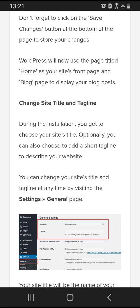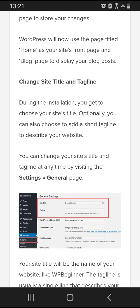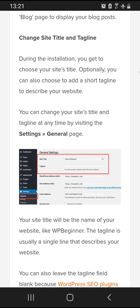Change site title and tagline. During the installation, you'll get to choose your site's title. Optionally, you can also choose to add a short tagline to describe your website. You can change your site's title and tagline at any time by visiting the Settings General page.